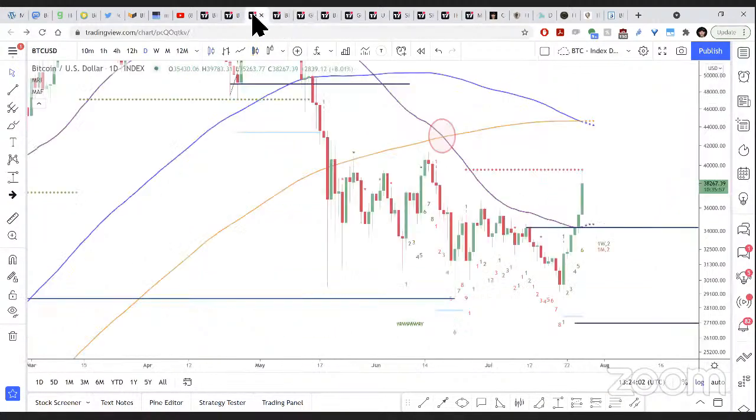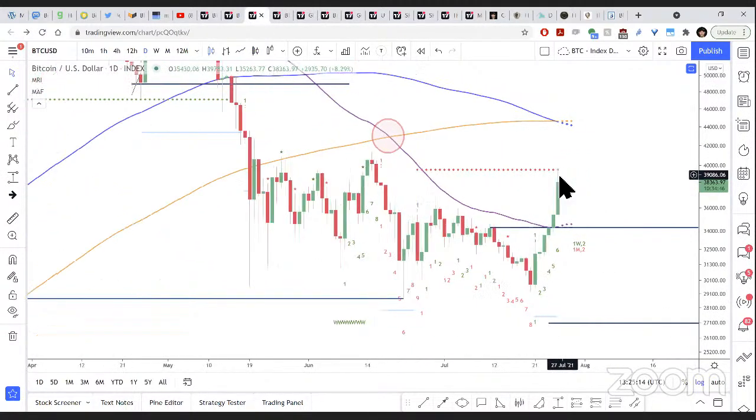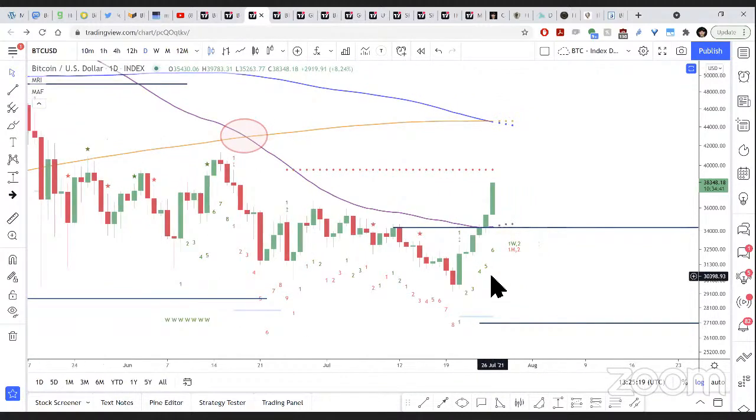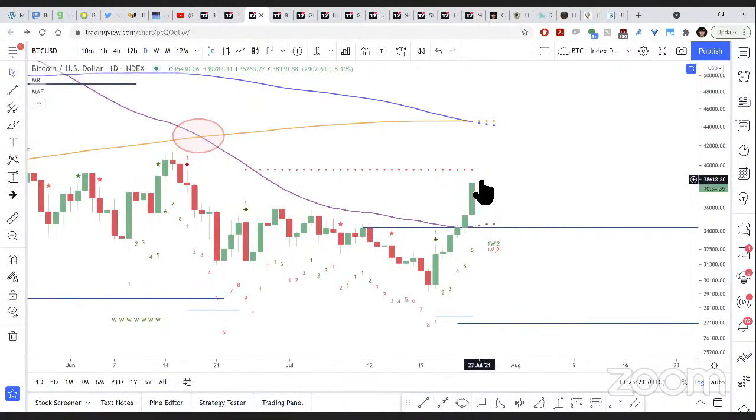All right, shorter term chart. Okay, so back to the daily chart. Sorry, before we do that. So right now I am still bullish. We may be a little bit overextended, but it's okay.